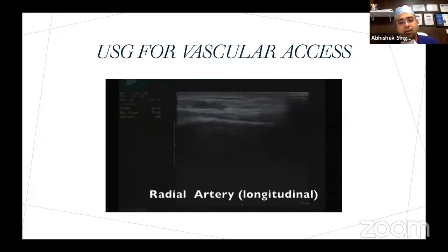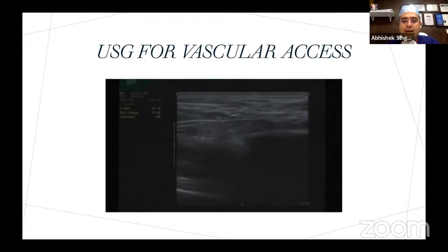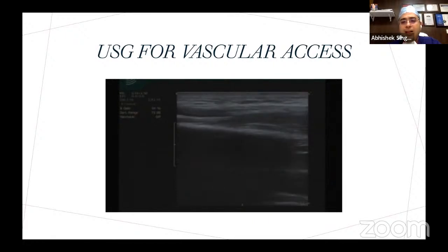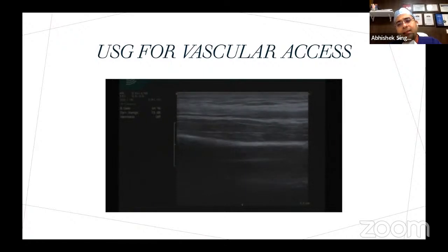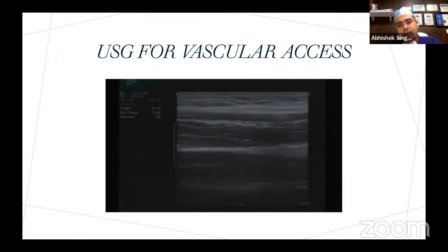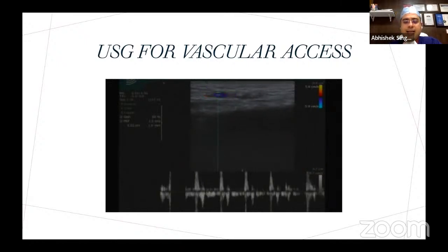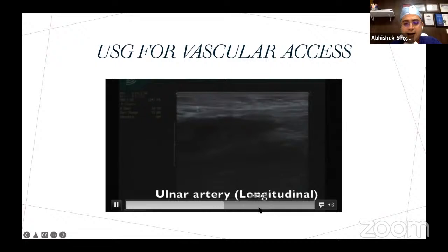Here you will be able to better see the cross-sectional diameter of the artery and the vessel wall condition. Also, the flow in the artery will be well visualized, and the flow pattern, that is the artery having a normal triphasic pattern, will also be very well visualized. Go up to the brachial artery and do the same thing. So you see the vessel, the vessel wall condition, how is the flow, is it slightly compressible? And then you can confirm that as far as the artery is concerned, you can have a good vascular access.